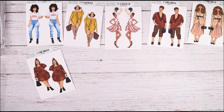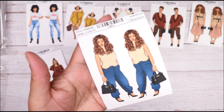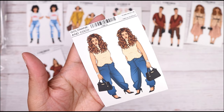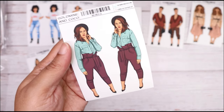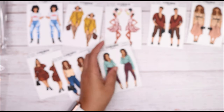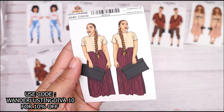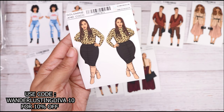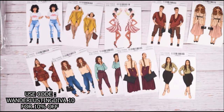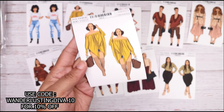And then we have, this is another one of my favorites, Lauren. Can you see her, Lauren? Next we have Melinda. Then this is another one of my favorites, Mega. And then we have Carrington. Next we have another one of Tara, or Tara, however you want to say it.